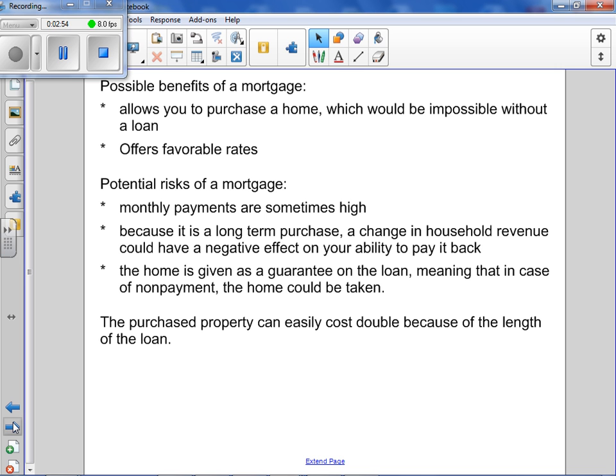There's lots of benefits of a mortgage. It allows you to purchase a home, right? Which would be impossible without a loan unless you're crazy rich. And it offers favorable rates. Risks of a mortgage: sometimes your monthly payments are high, and it's also a very long-term purchase. So a change in household revenue could have a negative effect on your ability to pay it back. The home is given as a guarantee on the loan, meaning that in case of non-payment, the bank could take your house. The purchased property can easily cost double because of the length of the loan.